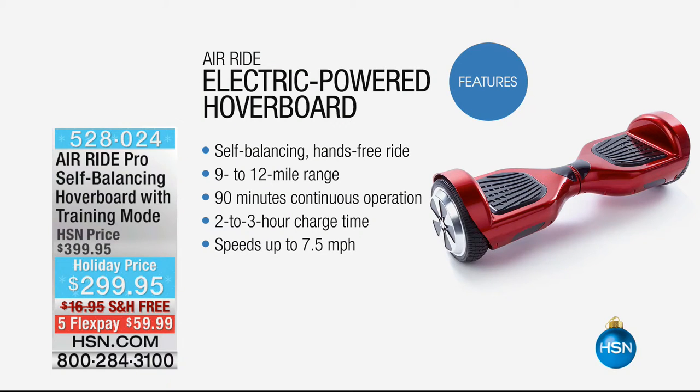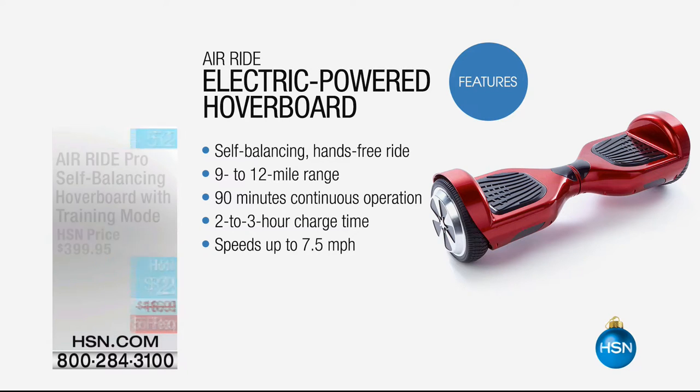Here's a couple of the quick facts. It's a self-balancing, hands-free ride, 9 to 12 mile range, 90 minutes of continuous operation, only a 2 to 3 hour charge time, and speeds up to 7.5 miles an hour. We have fewer than 600 for the entire holiday season. This thing has been selling like wildfire, people finding it online at hsn.com.